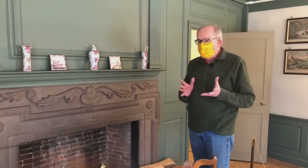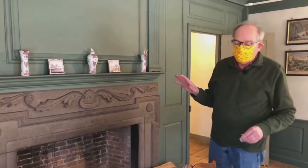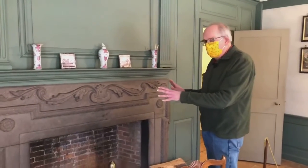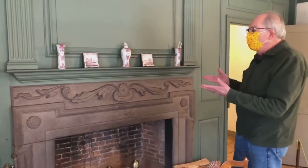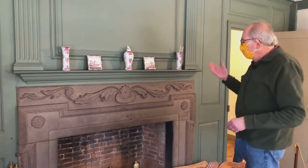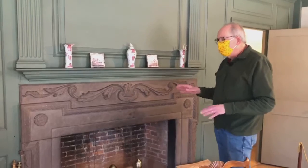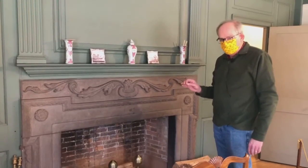Hello, I'm here to talk about really one of the more fascinating interior features in the Silas Deane house, and that is this wonderful mantelpiece in the front parlor. Unlike most examples that one would find in a period house of the mid-18th century, this one is actually fashioned from stone, and not just any stone. It's fashioned from Connecticut River brownstone.